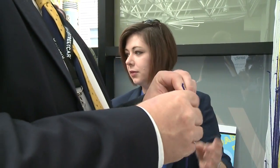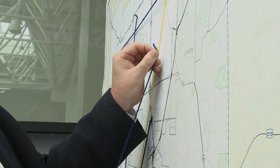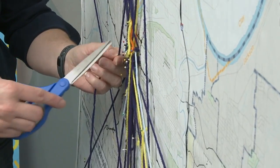Also, our performance management staff is here talking with residents about transit and their commuting preferences. We will use that feedback and data to help drive decision making in the future as we look at big issues for city planning. So that is the city manager's commuting patterns.